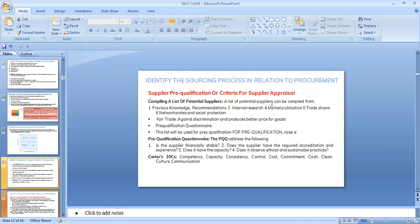So let's see the supplier pre-qualification, or the criteria for supplier appraisal. So always a list for the potential supplier must be compiled. And there are various ways you can get the list. For instance, you're looking for suppliers, you want to put a list. What do you do? You may want to consider your previous knowledge.